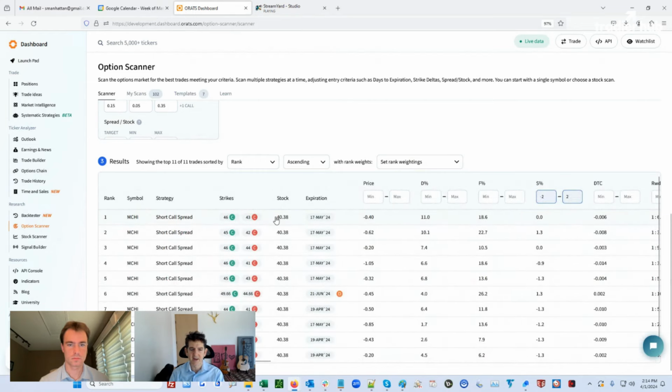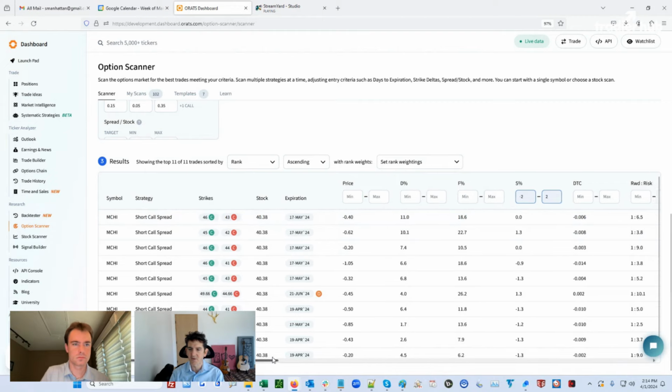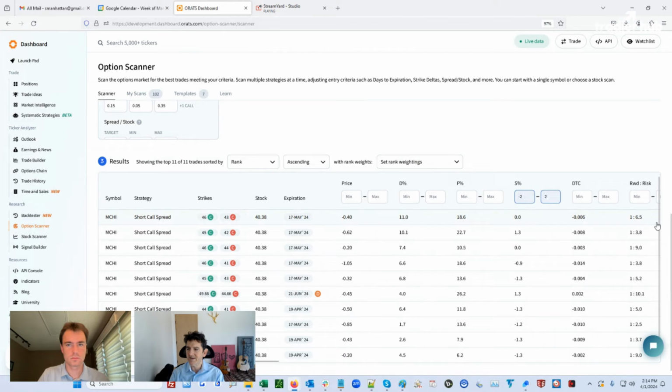So the top one that they like is buying the 46, selling the 43 for 40 cents. And just scrolling over a little bit, that's a 1 to 6 risk reward. So I don't know how we're feeling about that. Here's selling the 42s for 1 to 4 or 1 to 3.8. So I probably feel a little bit better about that. More forecast edge. Yeah. So let's look at that. Yeah, I like the forecast edge on that one.